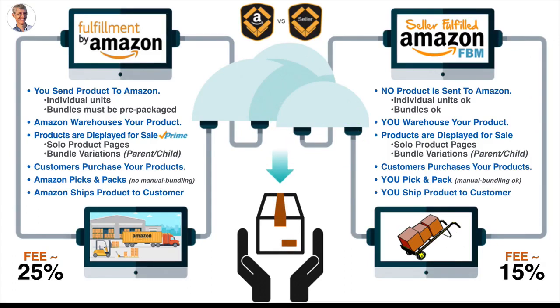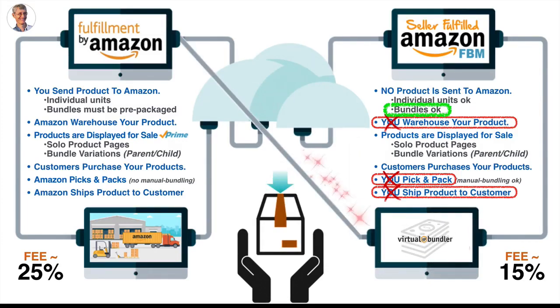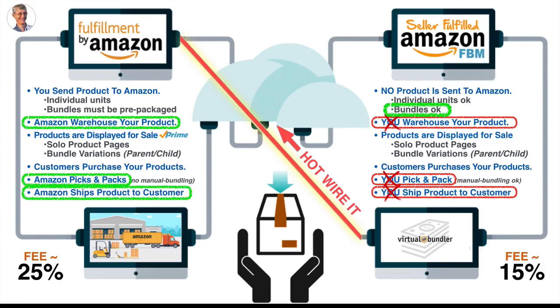Now, what's wrong with this picture? Well, we've got a lot of U's in this FBM model. You have to warehouse, and you have to pick, pack, and fill, and you have to ship the product to the customer. And that's really a lot of work. Wouldn't it be really neat if you could list bundles, which are allowed and easy to do if you're listing them as FBM, but then when somebody orders that bundle, you hotwire it over to Amazon Fulfillment so that the product ships just as if you had pre-packaged it and had it ready for Amazon to ship. That's what we're talking about.